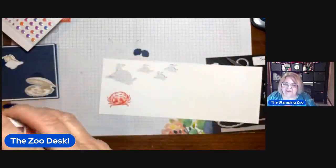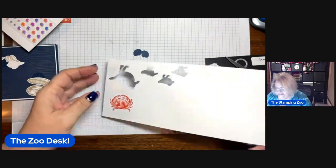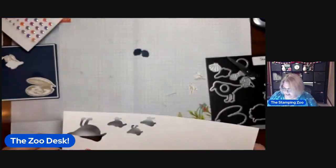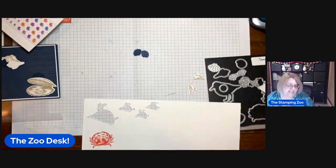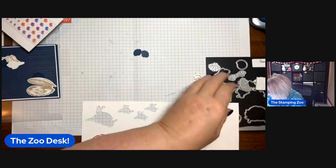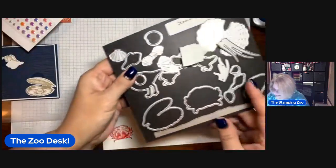I found the crab. Kathy Sheely, I could see you doing some real standout things with this set. Look at the crab. I'm in love with him. Okay, we're going to cut him out. That's it. That was easy. He's Calypso Coral. And he has a little die cut too. All of these images have die cuts, plus the extras.